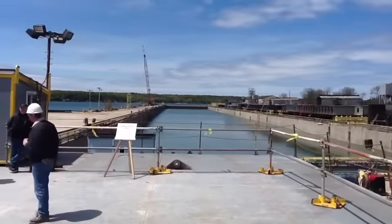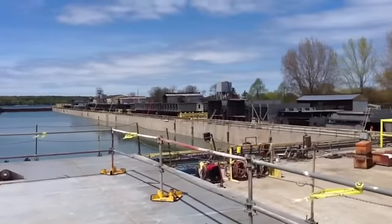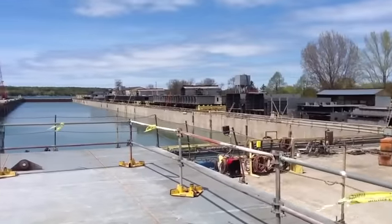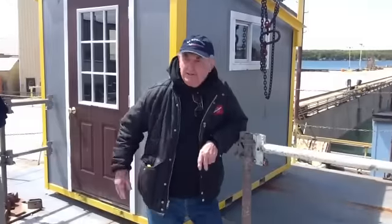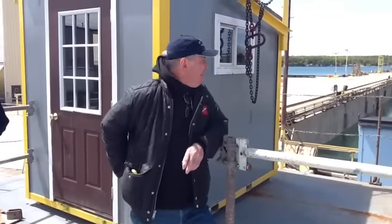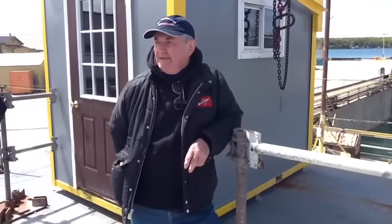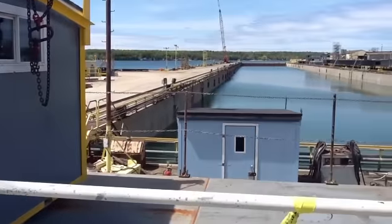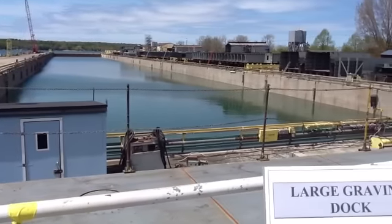And the graving dock. Pretty amazing. The doors open up and let all the water in, and they pump them out. Yeah, over here, you guys can come closer. Over here we have a graving dock. Graving dock is 1,140 feet long, 140 feet wide, 30 feet deep. What you see on the other end is what we call the gate.